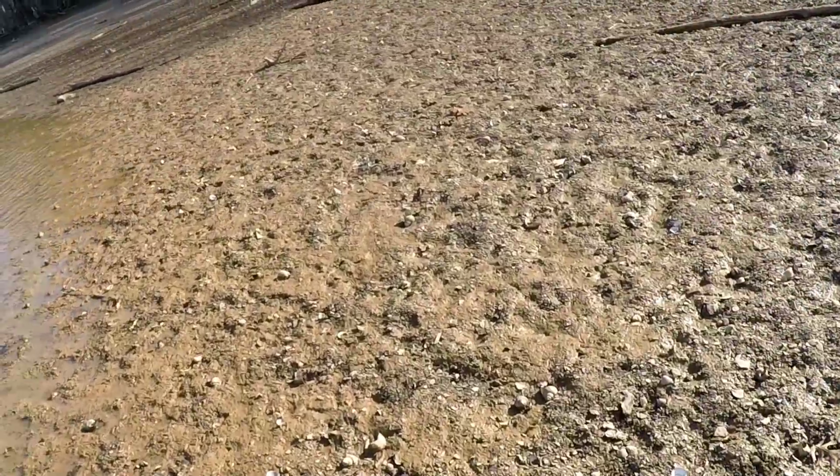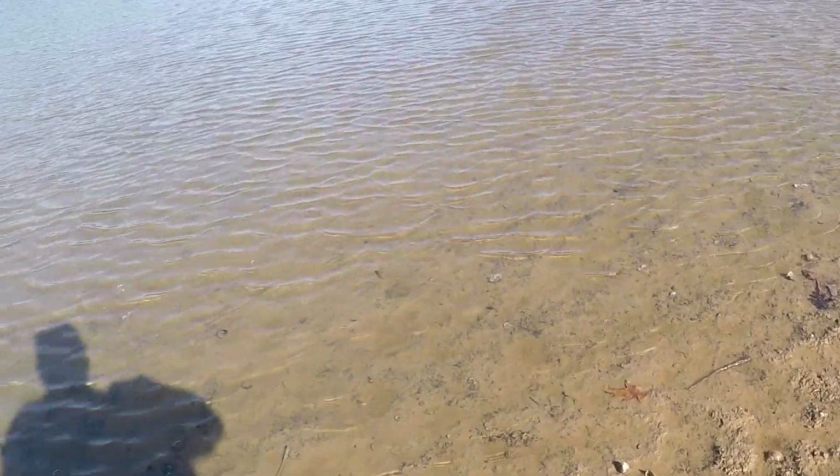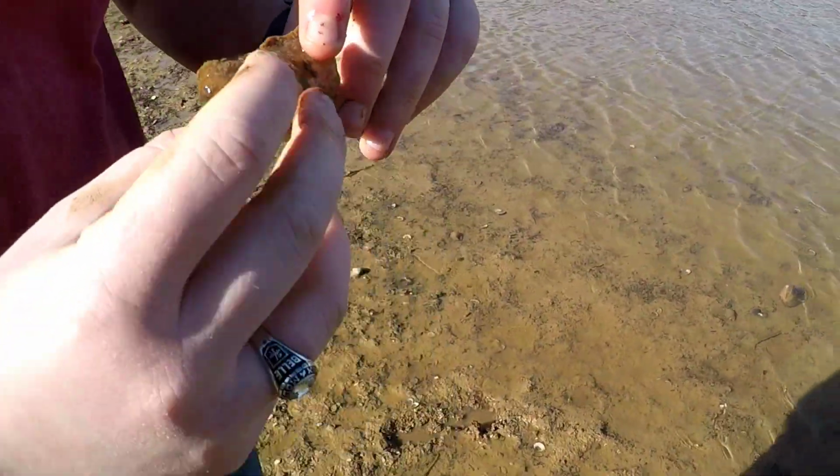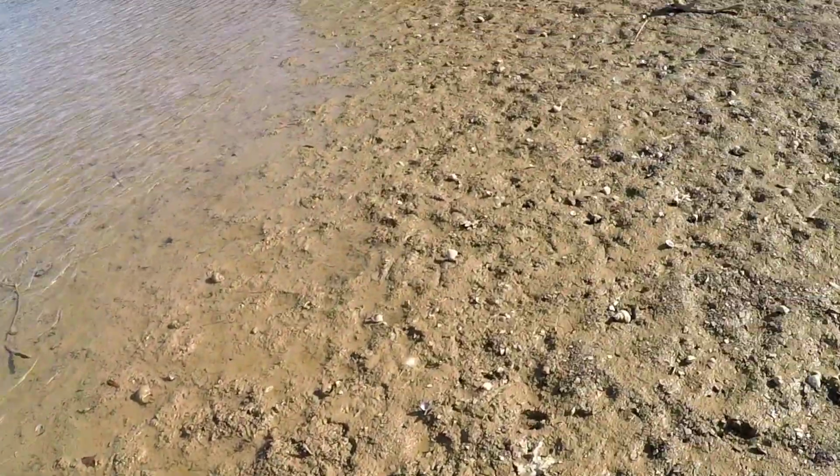Me either. You get a skipping rock. Thought it was a scraper, but it's not. Gelatinous blob. Yeah, I found one of those last time I was down here. Somebody told me what it was, I'll have to look it back up. Ooh, it's clear. The one I found was about hand size. Oh no, I saw that video. I'd have to go back and look at the comment, but my memory ain't worth a damn anymore.